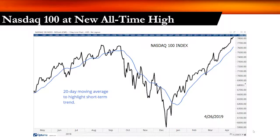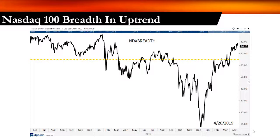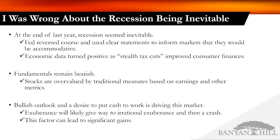We're keeping an eye on the NASDAQ 100. It's now at new all-time highs. When the IPO market becomes excessive, we're going to see money flowing out of the NASDAQ 100 and into the IPO market. That's not happening yet, so we still have a healthy market. Breadth on the NASDAQ 100 confirming that, 76%. A little bit high, but not excessive. So we definitely have room on the upside.